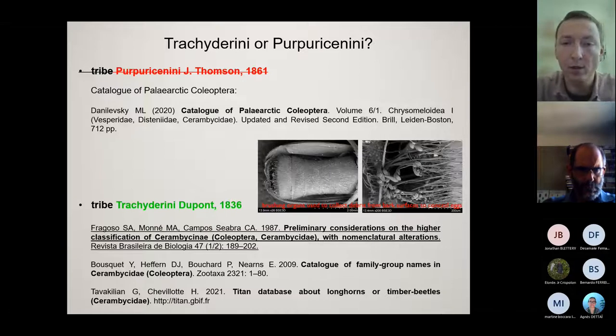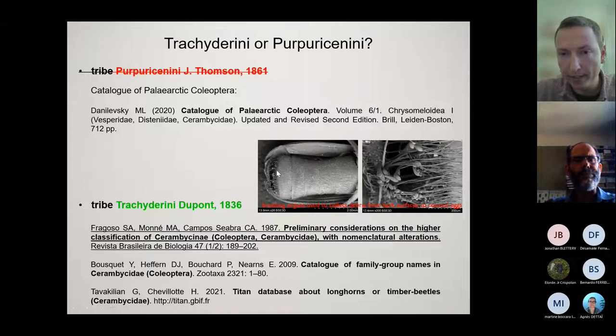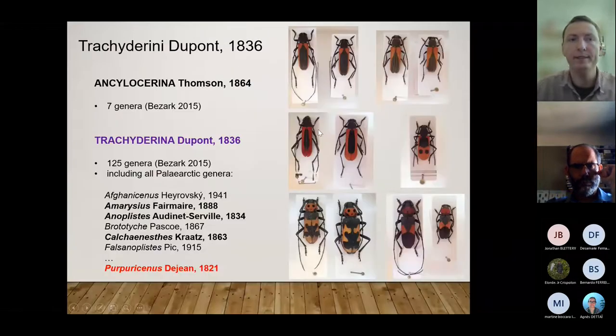All females in the tribe Trachyderini are characterized by having brushing organs used to collect debris from the bark surface to conceal eggs. And this is only, of course, in females. But these organs are clearly visible, and of course they are present in all Purpuricenus species.